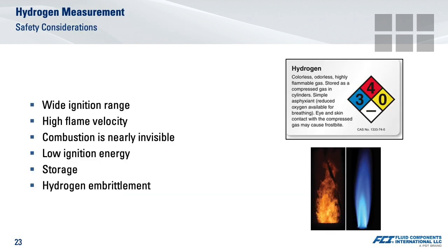Let's talk about several safety considerations that come into play when handling hydrogen. For instance, hydrogen has a wide ignition range of 4 to 74% in the presence of air. It has a flame velocity of 5.6 feet per second, which is 4.25 times faster than natural gas. Since its combustion is nearly invisible, open flames are not easily noticeable and can lead to accidental burns. Hydrogen takes low ignition energy.